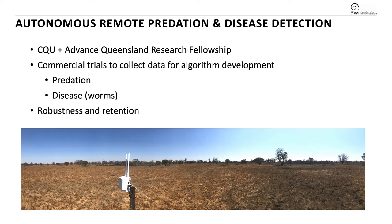So this property that you can see in the picture is a property at Buckholden in central Queensland. It's about 28,000 hectares, so we're looking at it as one of the trial sites so that we can get some extensive pastoral zone testing happening. The work there is being done by AWI and Central Queensland University, having a look at whether we can in fact pick up predation and the disease from the worms as well.